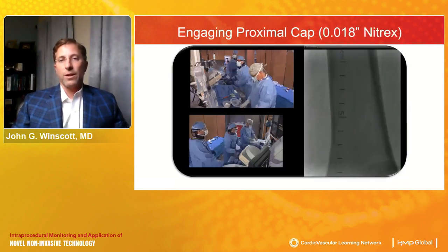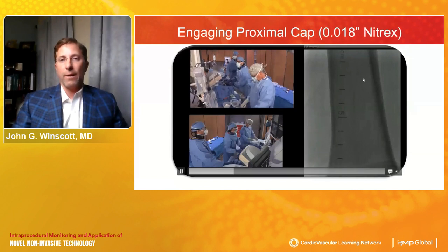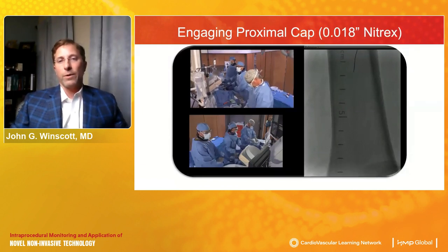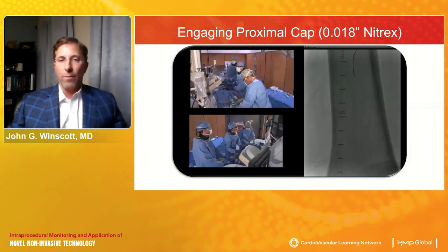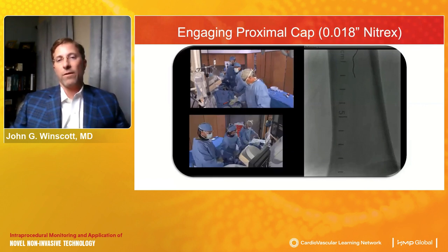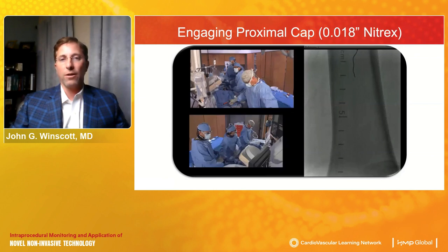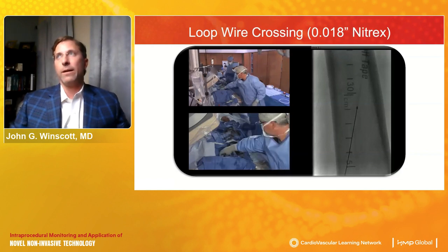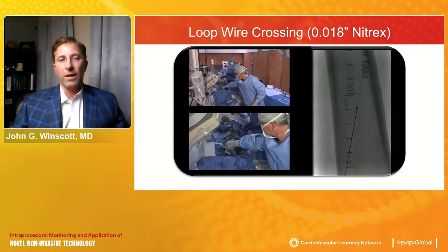So the way we chose to do that is engage that cap with an 018 nitinol wire. This is the Nitrex wire. And once we were able to do that, we were able to push the 035 support catheter over that wire, get it to form a tight loop. And once we did that, we were able to proceed in what appeared a good trajectory and felt like we were in the lumen of the vessel.